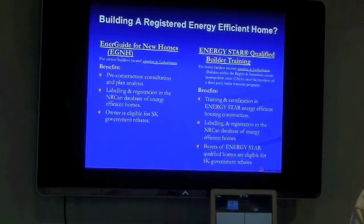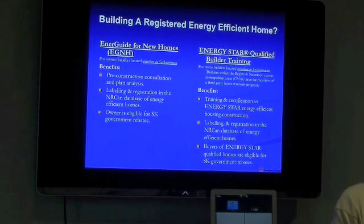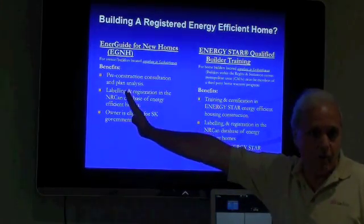For new homes, there's no incentives from the federal government. They simply manage the whole process, the software, the registration of the houses, and the registration and licensing of the builders and that type of thing. But in Saskatchewan, there's a small incentive right now for new homes, and you can take advantage of that if your house rate's 80 or higher. That's deemed to be the threshold of an energy efficient house. Okay, so that's a rating program only.